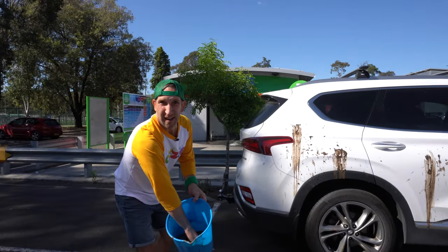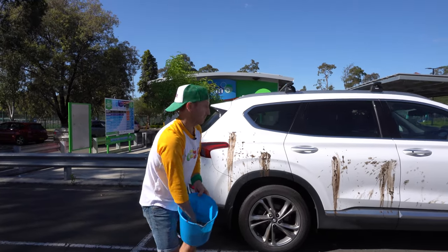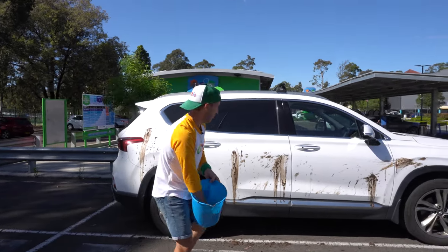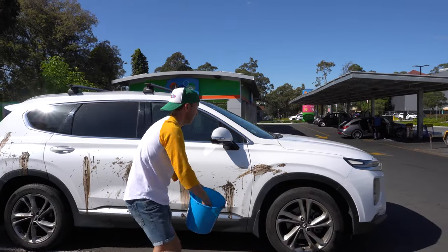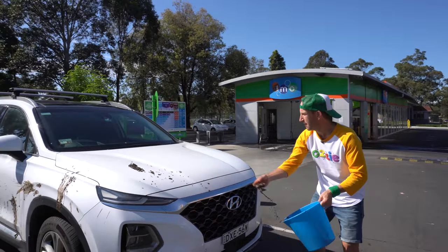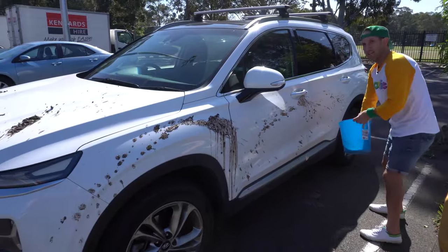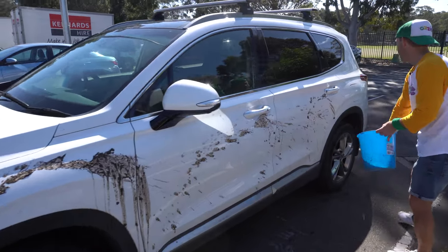What do you reckon kids? Am I making it dirty enough? Do you think this big car wash is gonna clean it? I hope so, or I'm in a lot of trouble. Let's paint this car with mud.